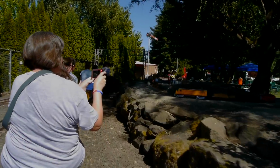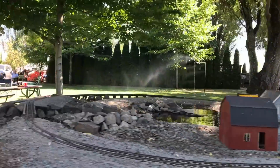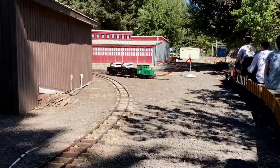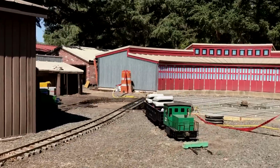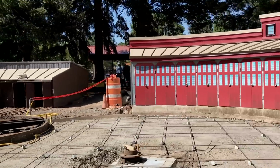And over here, look, they've got a small little garden railroad going around. That's pretty neat. They seem to have two turntables overlapping each other right here. I guess the old stuff will all have to be torn out here pretty soon.